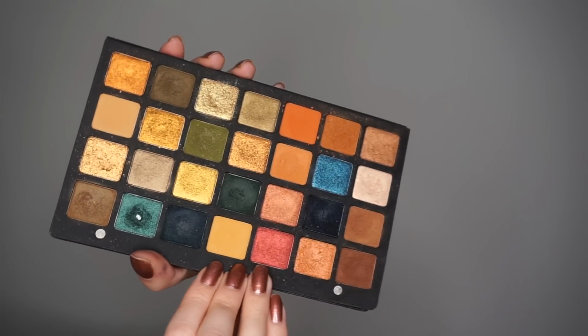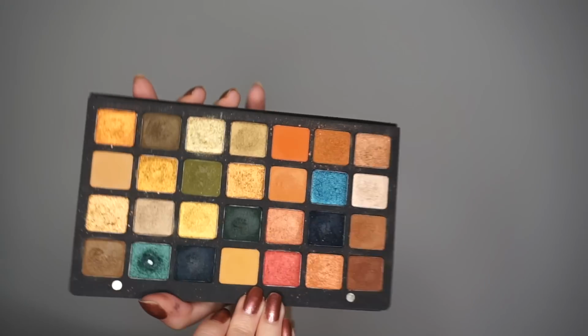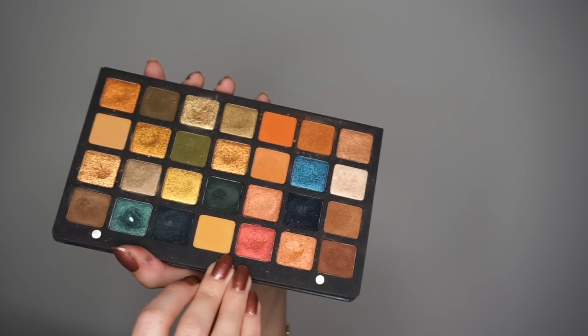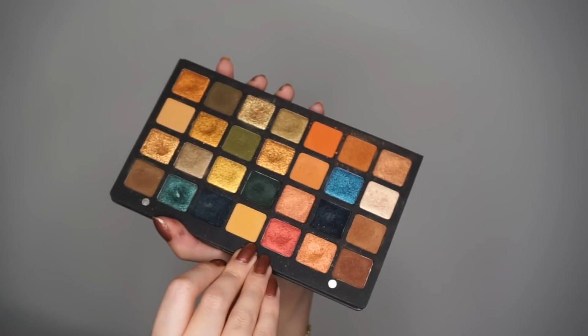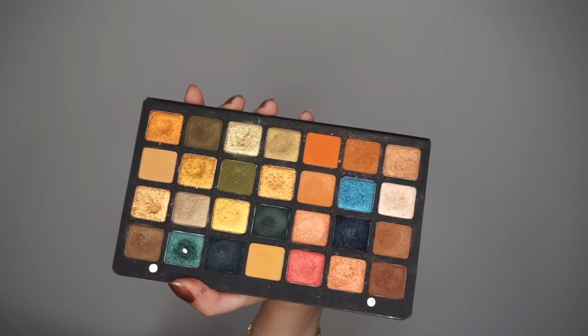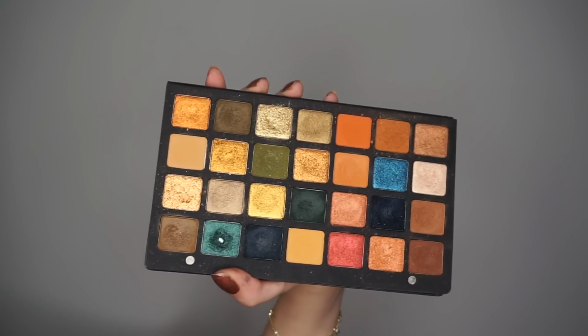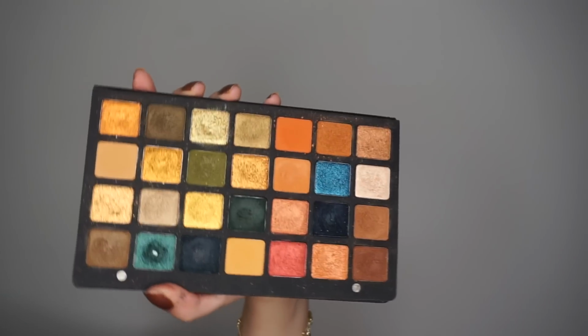I just love this overall. I haven't gotten a huge dent out of it, but you don't need much. These shades are so pigmented, and I have definitely given it more love this autumn than previously, and I really again love this palette. I think it's very versatile. I think the quality in here is really nice. I love that you have more shades to play around with compared to some of her other palettes, and yeah, I think this is a perfect palette.